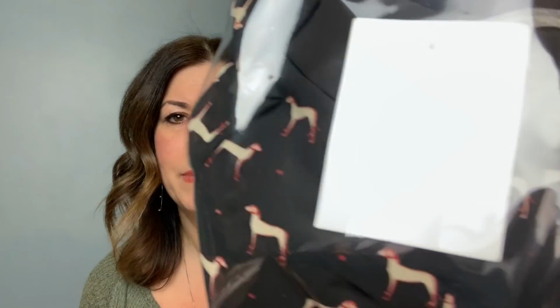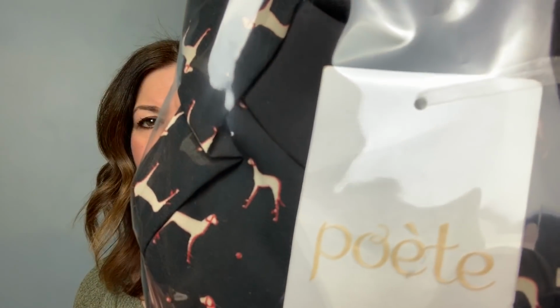This, I'm going to put a picture in. This was probably one of the few things I kind of took a chance on. I had never heard of this brand, and I'm sorry for the glare, but it's called, can we even focus there? Poet. This is a UK brand, and it had a UK price tag on it for $80.